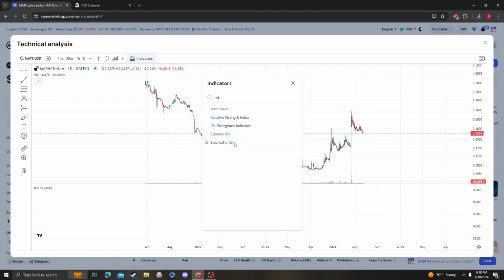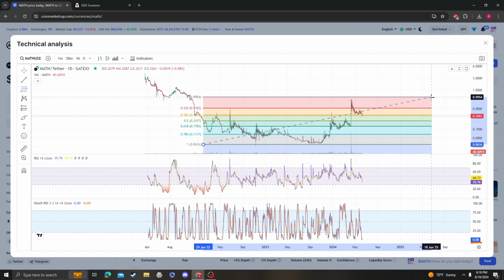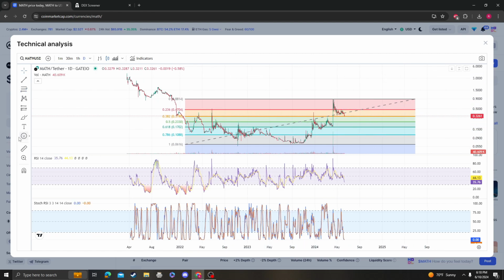All right, let's look at RSI, stock RSI. We are closer to oversold, which means, are we holding areas of support? Yes, we are. We are on the 382. As long as we get a bounce from there, then we should be fine.